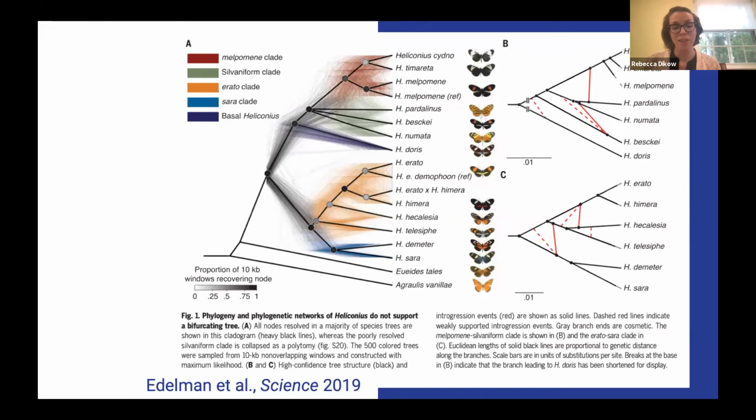And then, just as I mentioned on the previous slide, all iterations of how that data set could be parsed were done. So let's look at all the exons, let's look at all the introns, let's use sliding windows across the genome, really just spending a lot of time with the data to understand how it was affecting the phylogeny.